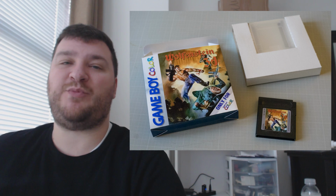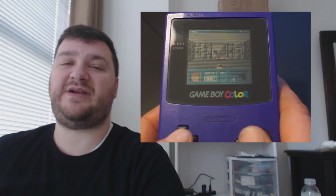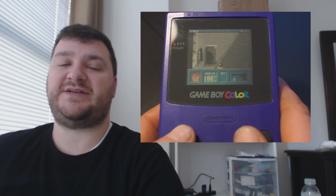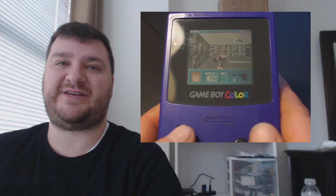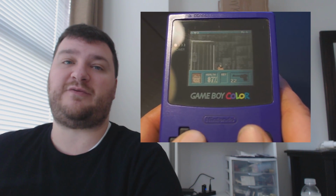Somebody was able to port Wolfenstein 3D to work on a Game Boy Color. So I love little ports like this and fun little projects, and this guy went into pretty great detail to do it. So I have a video and a link to the page up as well, but I just always think projects like this are fun, and if they're able to be played on a ROM cart, I'd love to try one out whenever it's ready.